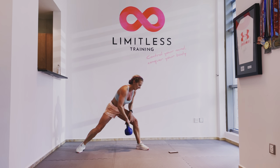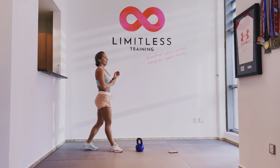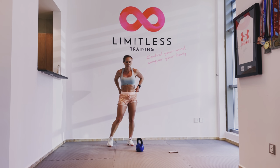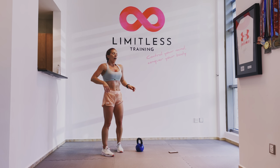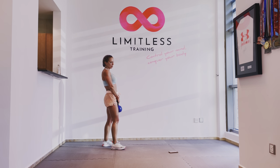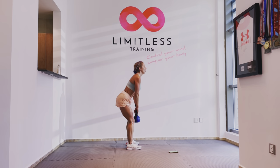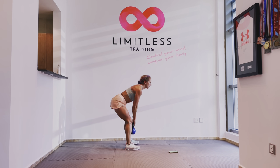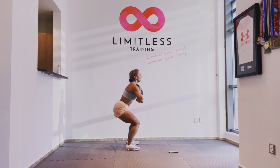5, 4, 3, 2, 1. Well done, guys. That remaining deadlift. Goblet squat next. All right, guys. We go in 3, 2, 1. Keep it going, guys. Keep that energy up.